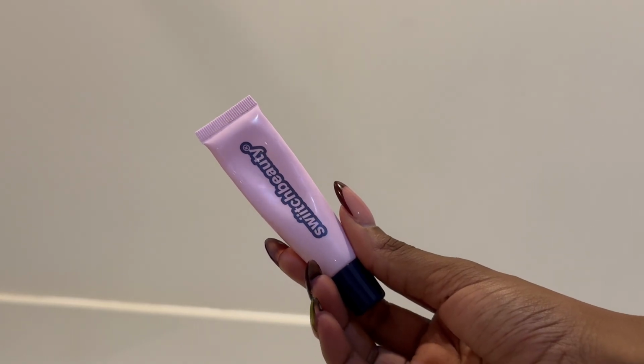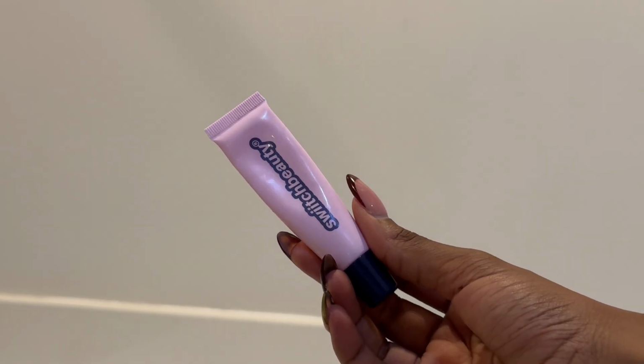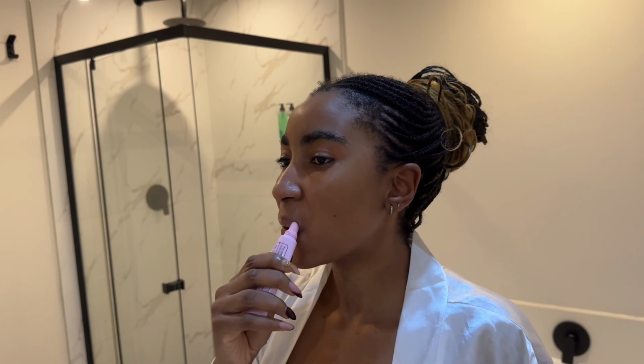And before I even move on with the rest of my routine, I feel like my lips feel so dry right now, so I'm just going to use this lip mask. This baby has been in my routine for a minute, but I also really enjoy her, and a lot of product goes a long way.